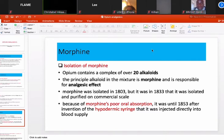And even these scientists in the 1800s did notice that. But it was not until about 1853, after they came up with the hypodermic syringe, that they were able to administer morphine directly into the blood system. And at that time, they did notice the difference between the effect of morphine after you take it orally, compared to the effect once somebody has been injected with morphine.